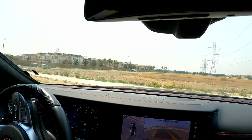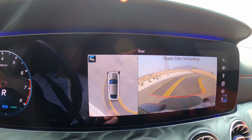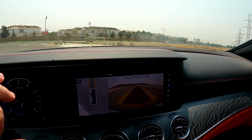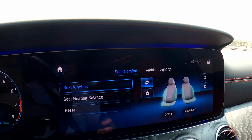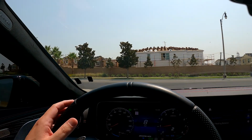Put it in reverse, silk as butter. Look at that. Look at the graphics on this thing. Great bird's eye view right there, you know? Put it into gear, plop, drive. Here we are, no finicky buttons or weird levers to push. Look at that screen right there. Look at the resolution. That's good technology. Not every car has that. Not every car gives you that, you know?